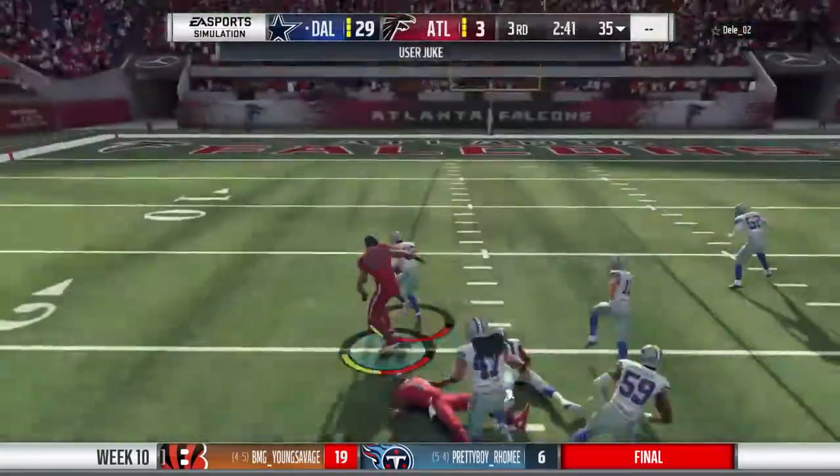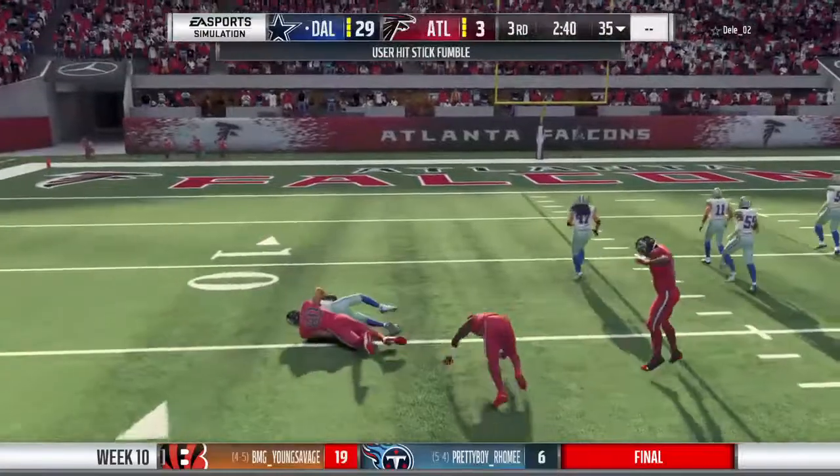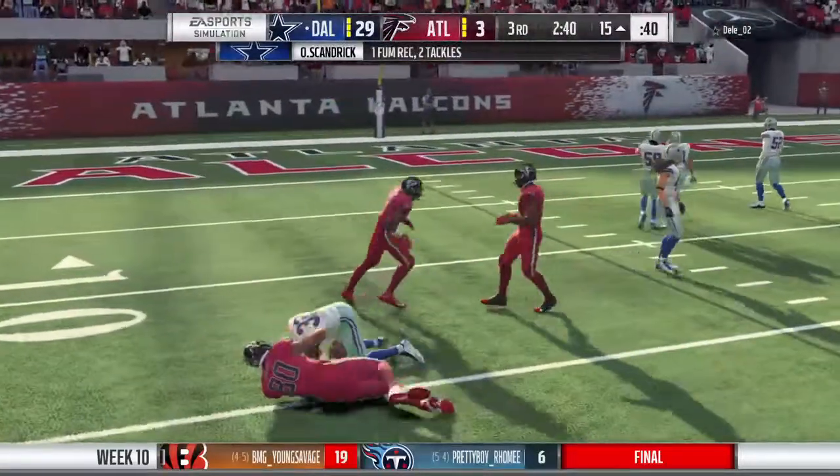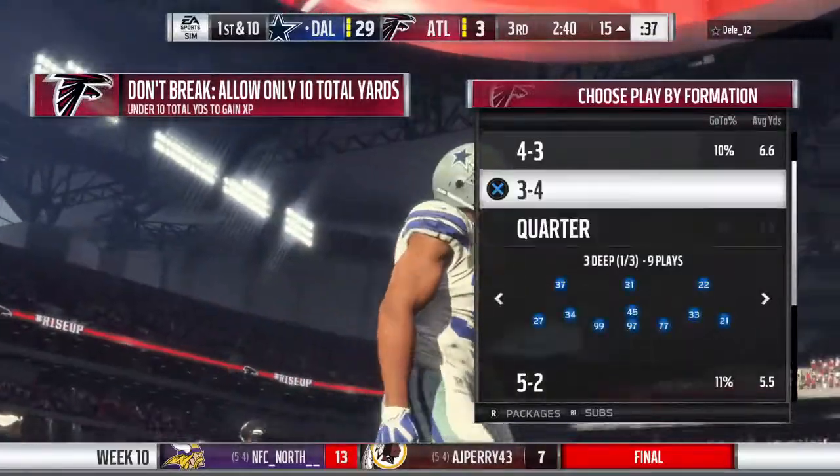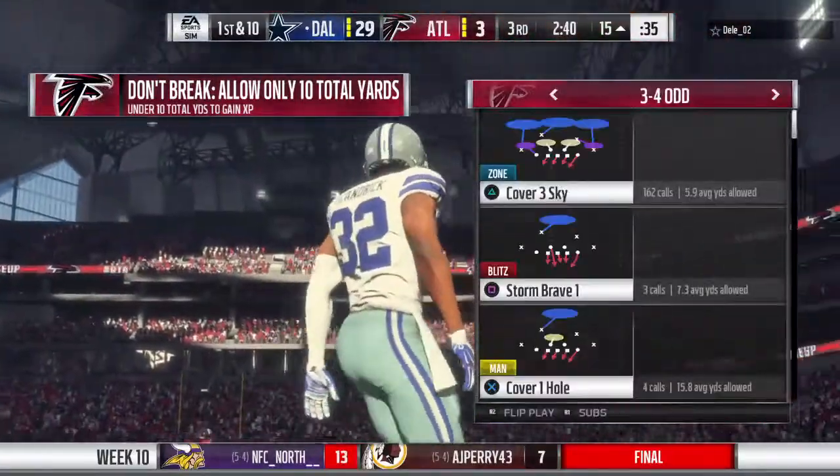Now a hit and a loose football. It's picked up by the Cowboys. And they're going to be set up in the red zone at the 15. And careless with a football there on the kick return.